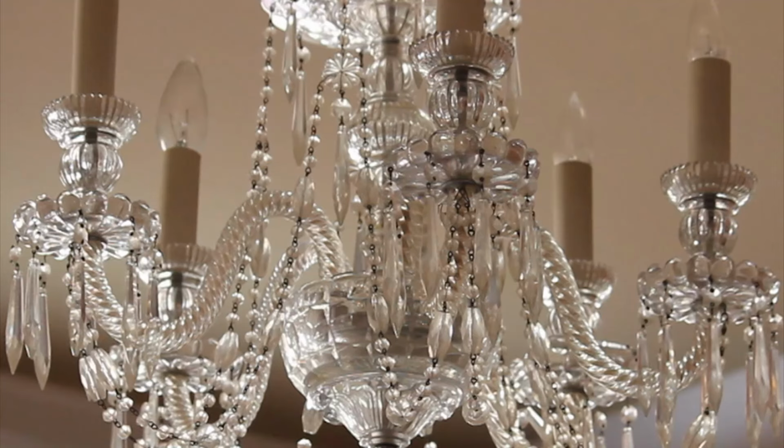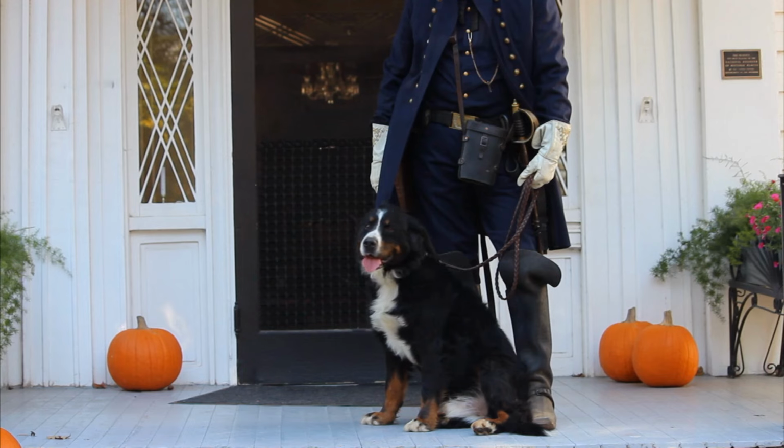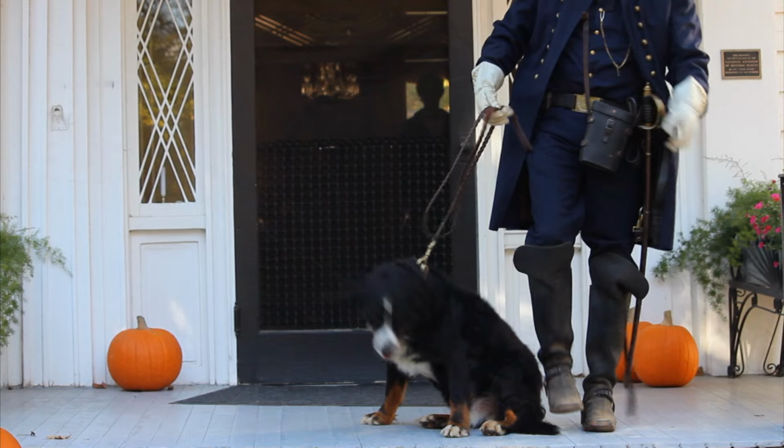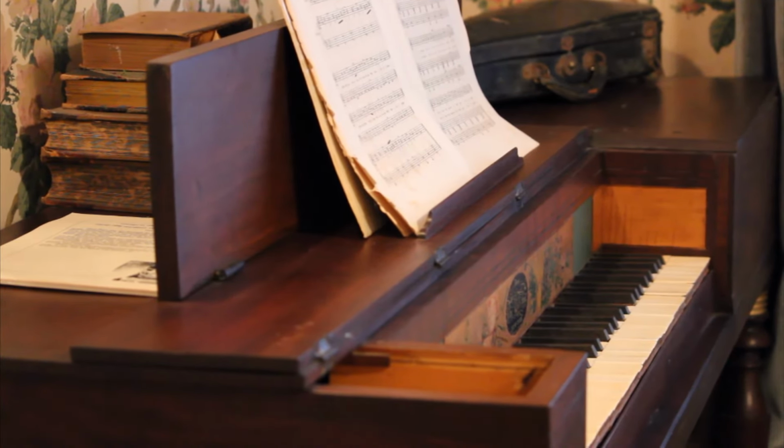The headquarters house is a physical representation of Fayetteville's past, documenting a significant part of the town's history. Through years of hard work, the Washington County Historical Society has continued to preserve the house for generations to come.